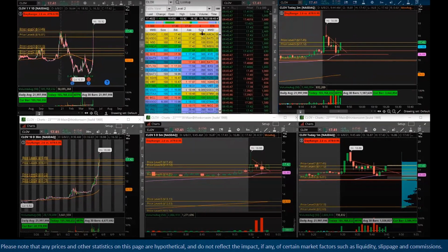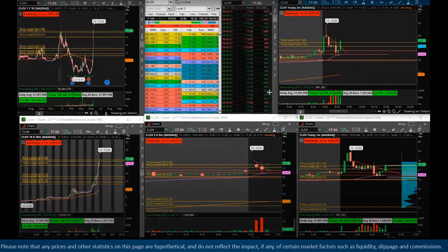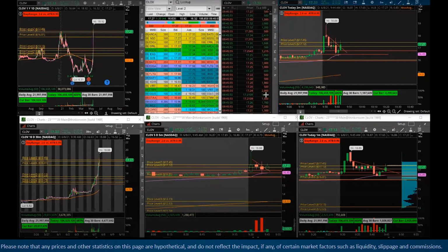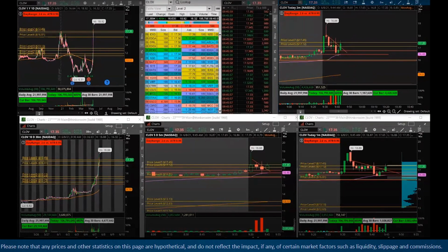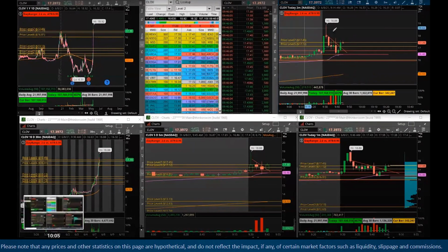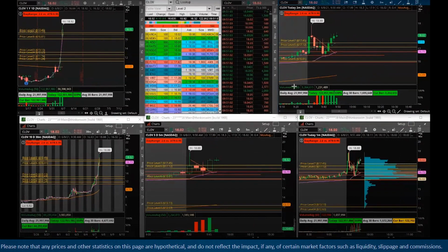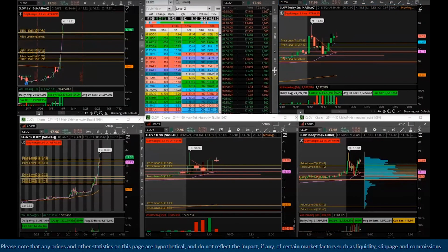There was a lot of size at 50 that just got decremented with a lot of orders going through on the ask. And then if we skip forward a bit, when there was weakness coming in, I made another sale up at 10:08 over here, so at 9.51.10.